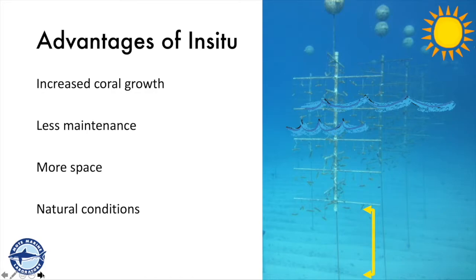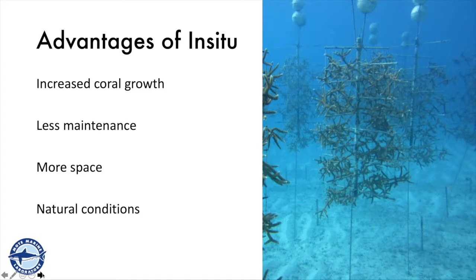In situ growth also requires less system maintenance and algae mitigation. There is more space to work with when you are growing coral in the ocean. You'll notice we stagger monofilament lengths, so one coral tree can grow 100 corals.